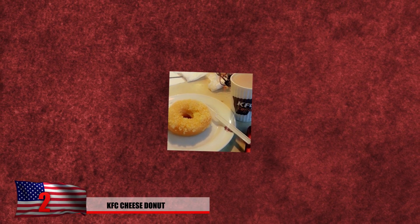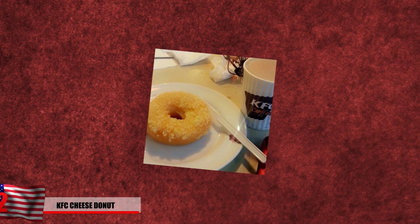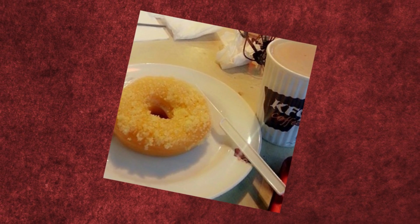Number 2. KFC Cheese Doughnut. Do people in Indonesia really eat donuts with cheese on them? It almost seems like cheese has absolutely no boundaries anymore, and it'll find its way onto any kind of food out there that you might at first glance think has some kind of glazing on it due to the angle of the light. But after further examination, you realize there's no glazing that looks like this, and it's frickin' cheese.